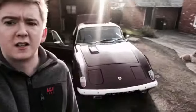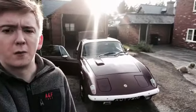But she looks lovely in the sun. We gave her a polish today and took her out for a run. So have a look at the run, and I'm sure you'd agree she sounds amazing.